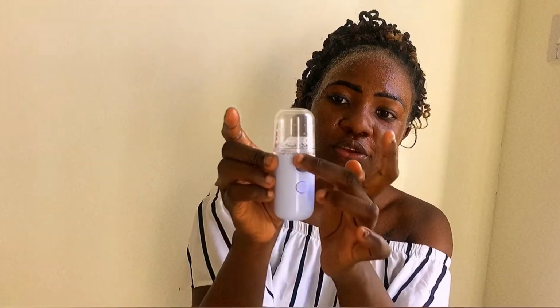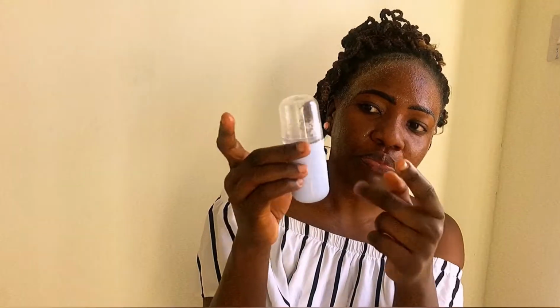Charge it before use. Then this is the power button and this is where the mist comes from, and it's super good, guys. Can you see my face?